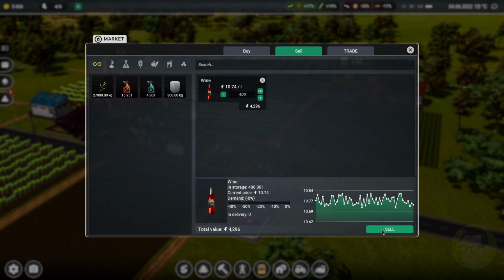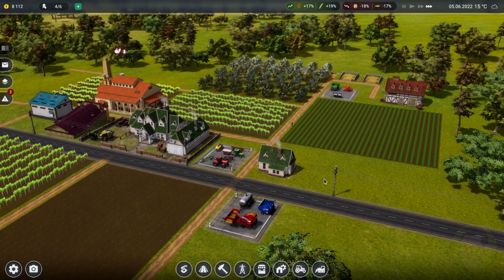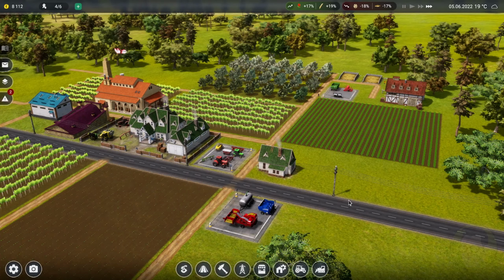We've got another 400 of those to sell. We've got that. So we're covering our expenses. We're definitely covering our expenses. So we should be all right.